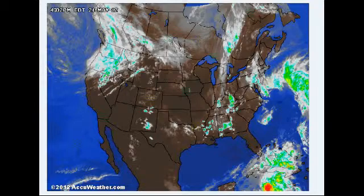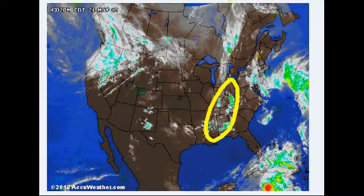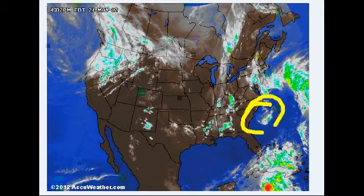So quite a bit going on, so we'll get over to it. Taking a look, this is the current satellite image, and you can see we do have some showers and thunderstorms going on down here. We'll talk a little bit more about those in just a second. This is the front starting to come through here, and there's some showers and thunderstorm activity along this, and then of course our tropical storm spinning off the Carolina coast down here in the southeast.